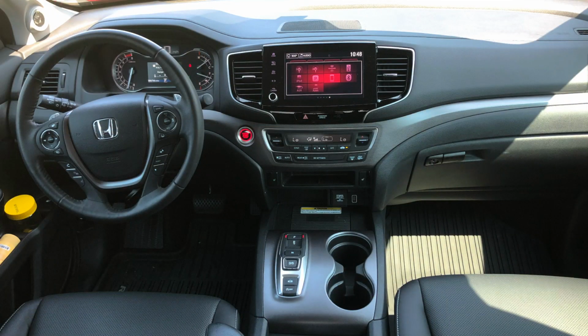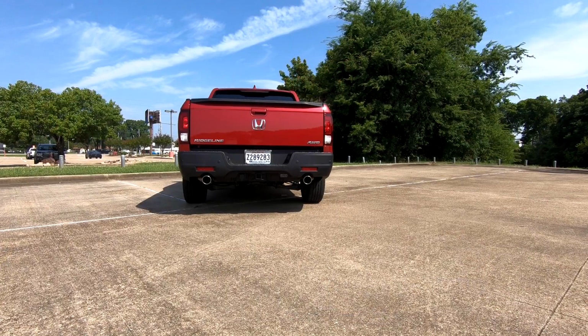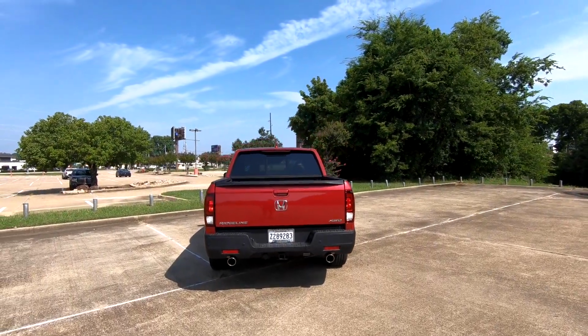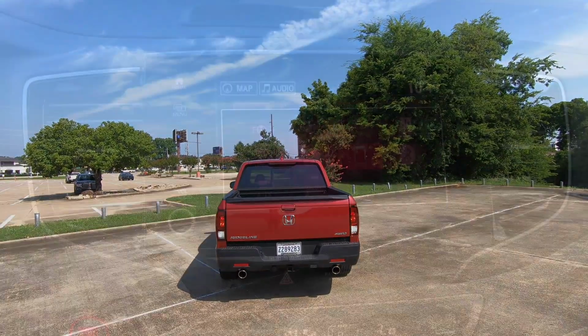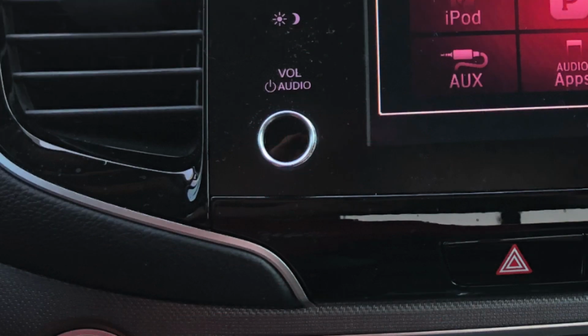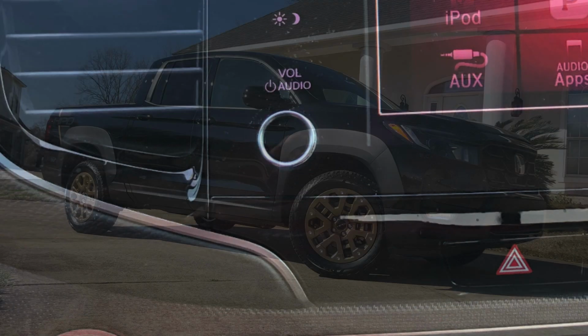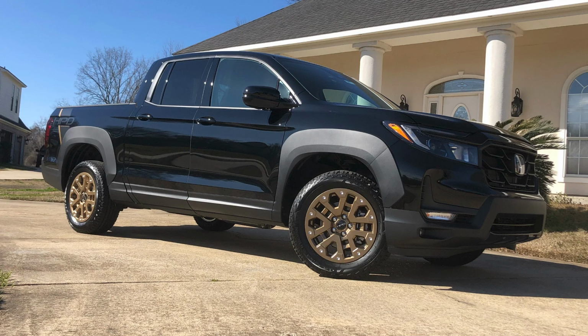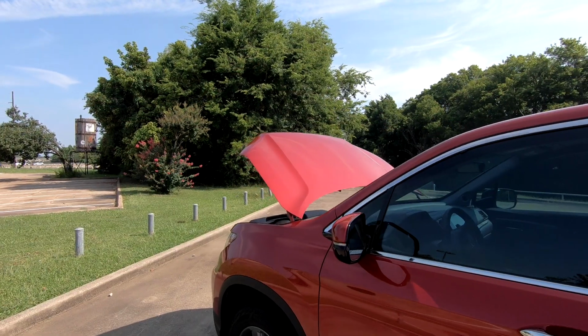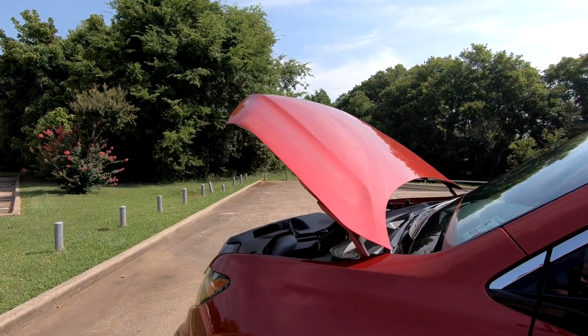In addition to exterior styling changes for 2021, the Ridgeline features a new rear bumper with dual exhaust, an updated infotainment system, along with the addition of a physical knob for controlling radio-related functions, and the new aesthetics package from Honda Performance Development. And under the hood of this Ridgeline, you'll find the standard engine, which is a 3.5 liter V6.